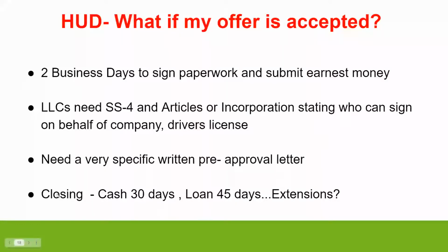And here is the amount of time they allow for closings. If you are a cash buyer, you have 30 days, not from the date your offer is accepted, but from the date when you fill out your paperwork and overnight it to them or send it in. The 30 days starts once they sign that they have accepted the paperwork. So it actually ends up being 35 or 36 days because the initial signatures take a little bit of time. If you're getting a loan, it's 45 days.